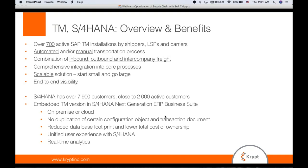It is comprehensive integration into core business processes, SAP ECC and other SAP applications. It's scalable. It's for small and large customers. You can start small and go large. It provides end-to-end visibility into transportation management processes. As for S/4HANA, right now more than 7,900 customers and close to 1,000 customers active. The embedded version is available on-premise as well as on the cloud.